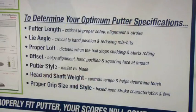The last point is you want to find the proper weight of the belly putter. This is going to help you with your speed control and your stroke control. So some people need it a little bit lighter, some people need it a little heavier. Have someone help you find out which one that is.